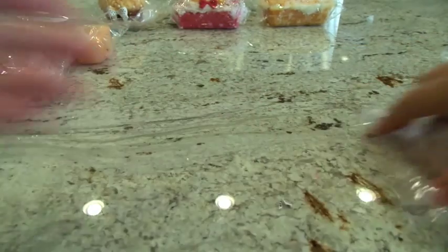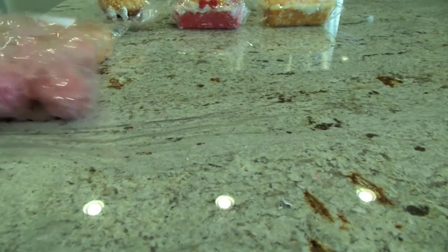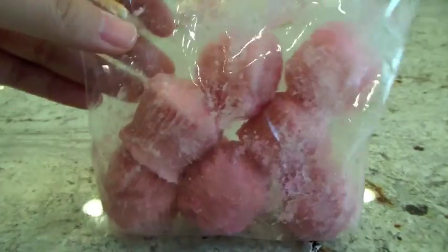All right, so that is it for the samplers, the zucchini bread sampler and the bestseller sampler. Now I want to get into some of the random shapes I got. I got a lot of chunks and stuff that's going to come in another part of this haul. So this first one I got is pink sugar sticky bread, and these are all in the mini cupcakes.